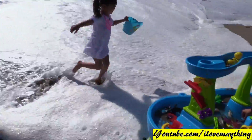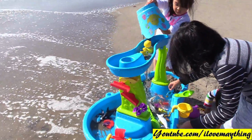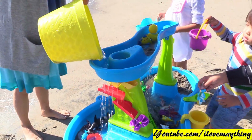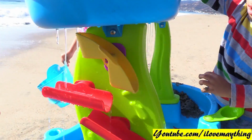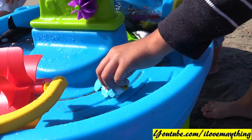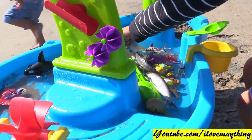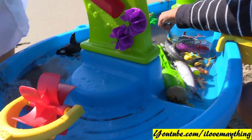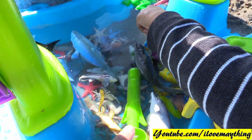Water! Pour the water! Hey, mommy! Oh, look, all dripping water! Somebody needs to put some more here because all the fish are getting dead. Yeah! More water, Maya! More water! Look at all those fish! Look at all these fish! Sand behind.